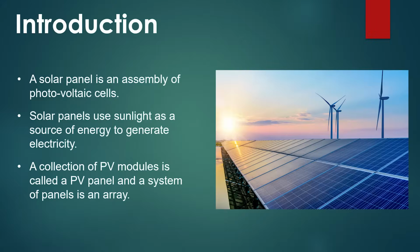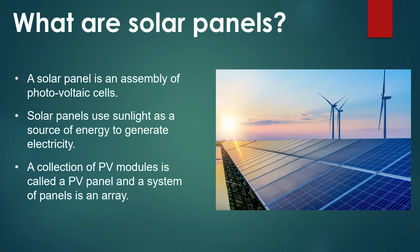Let me take an example. Say you have a presentation on solar panels. So instead of using the title as introduction, you could probably write, what are solar panels? Using these kind of headers captures the attention of your audience, makes them listen to your presentation and also remember them long after you finish presenting. So do try it out.